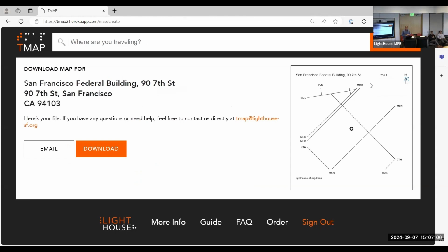This preview is probably the one aspect that, as a screen reader user, doesn't really give you any meaningful feedback about what that image is. If you really want to know about that map, you do have to download it and emboss it. You can also email it to yourself or to someone you know who has an embosser. It's pretty easy to use. It was designed to be that way so that you don't have to think too hard about all the different things that might have to go into producing a map.